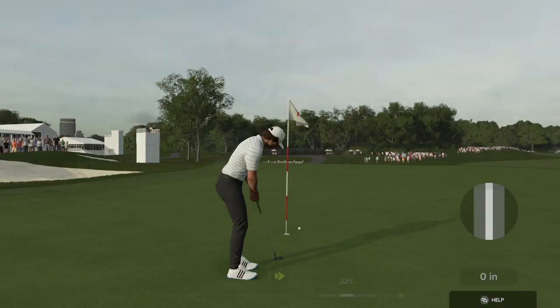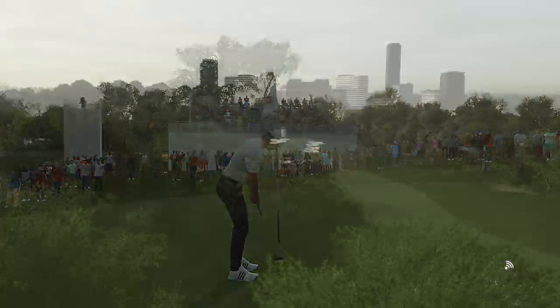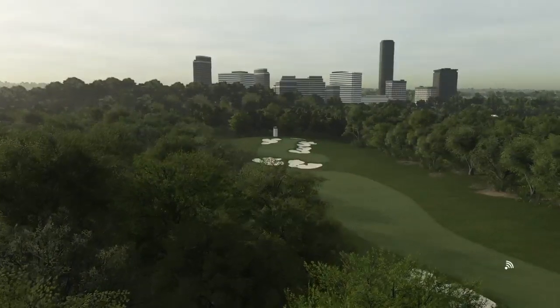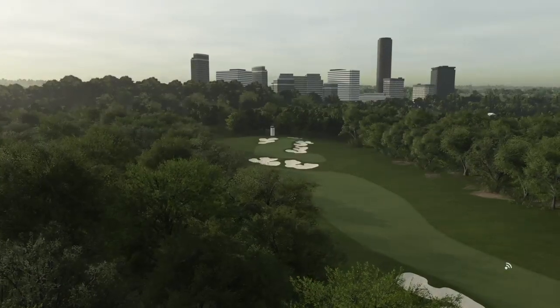Not a bad line, this. Just a short putt remaining here. That always leaves a bit of a disappointing taste in the mouth. A little bogey tap in to finish. Well, that's a shame, Rich.